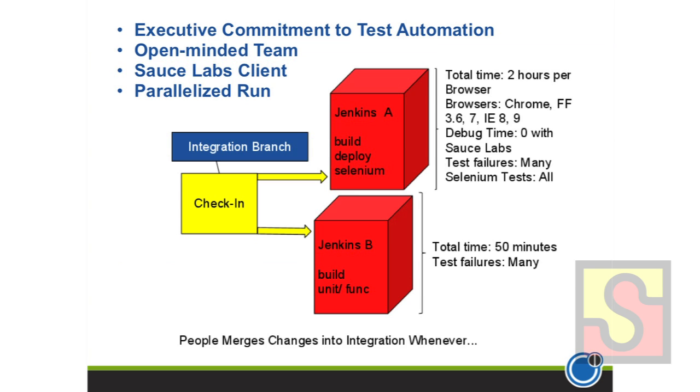So we had all these great things. We had the executive buy-in. We had a great team. We were using SauceLabs successfully. We had parallelized the run. And so this is sort of the picture of where things looked.